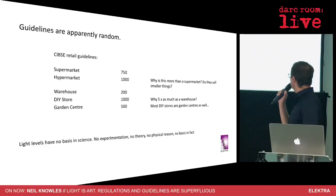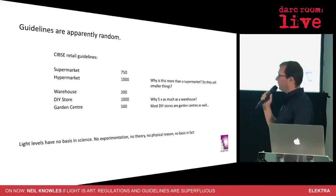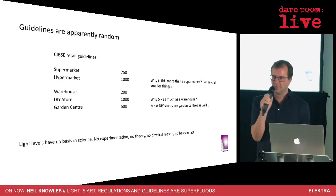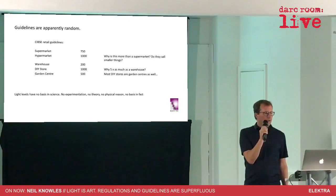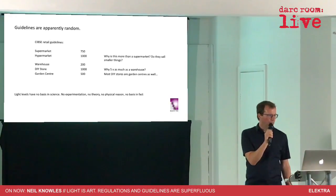Warehouse, you know, it's a big warehouse, 200 lux. A DIY store looks pretty like a warehouse to me. Big shelves full of stuff. Apparently, you need five times as much light. At the back of the DIY store, certainly the one near my house, because I'm middle-aged, it's a warehouse. I did a bit of research into theory, and there's no physical basis for any of them. Apparently, they're all just made up by someone.